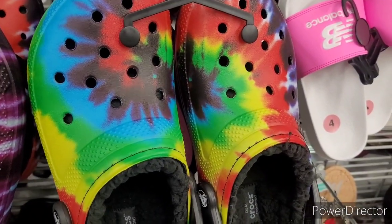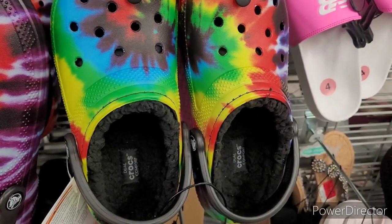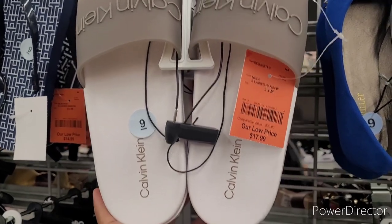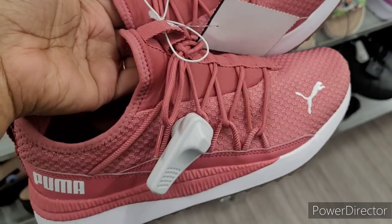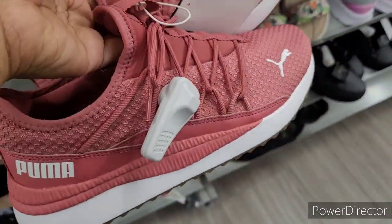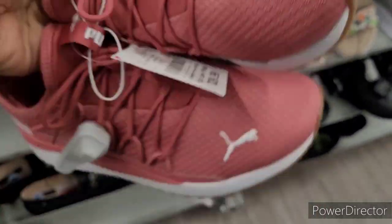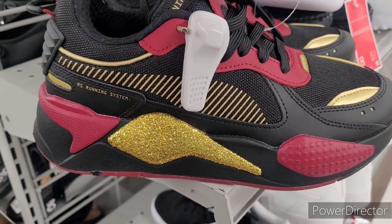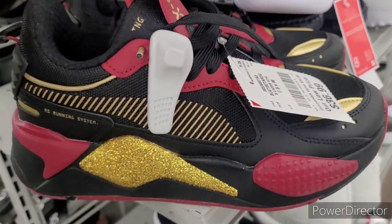I like these colorful Crocs right here, $19.99. I think that's a good deal. Calvin Klein little slides right here is nice too, $17.99. These Puma right here are nice. I like the color, $39.99. What y'all think about these? These are pretty fresh right here, $36.99. I'm thinking they Puma. Yeah, little Puma on there.